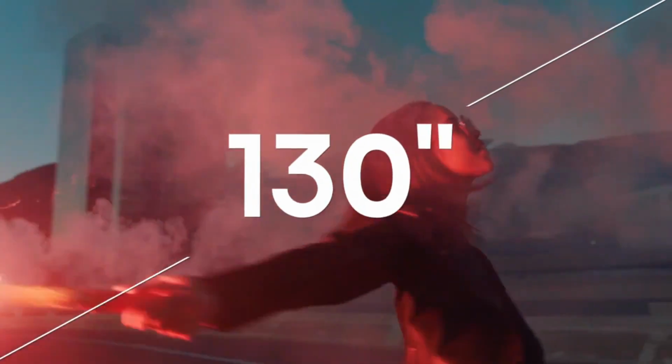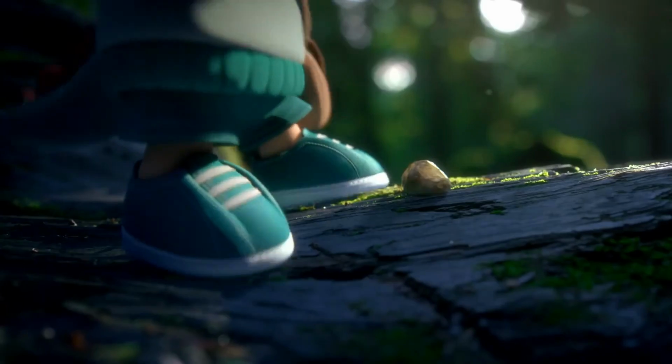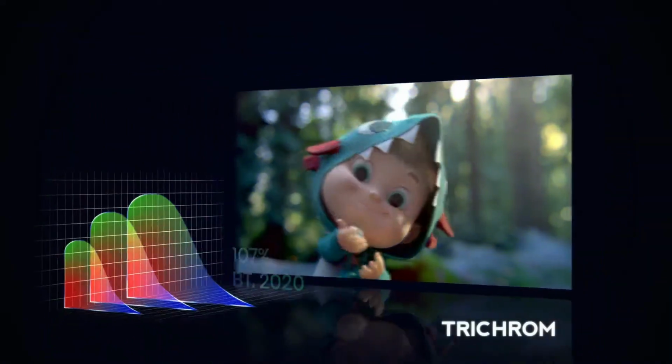It's on the bright side at 2200 lumens, and its bright picture is wonderfully complemented by its color, which comes by way of 3 red, green, and blue lasers.